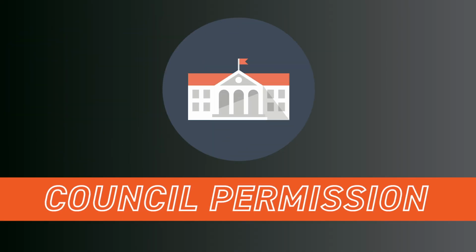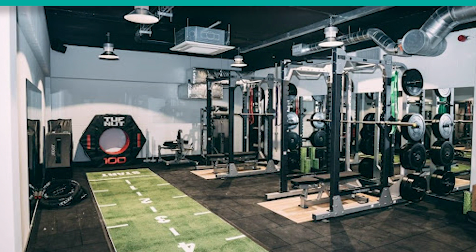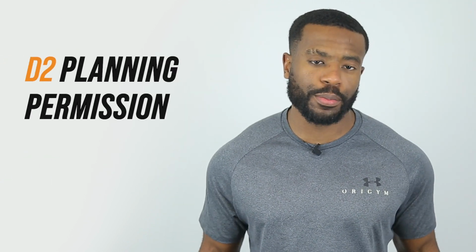Council permission. You might have started with an aesthetic vision for your business, be it a boutique gym, a warehouse conversion, or even an inner city venue with more of a commercial feel. Regardless of your plans, one thing that all new gyms need is council permission and landlord authorization. It is a legal requirement for all gyms in the UK to have D2 planning permission.